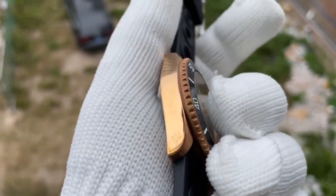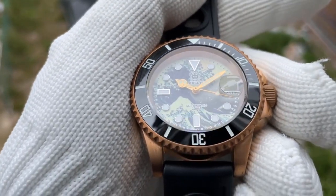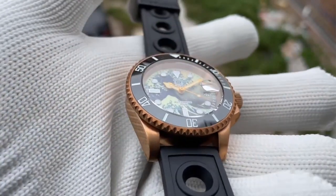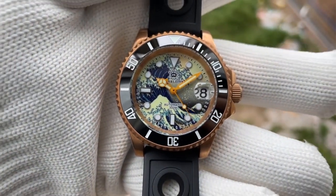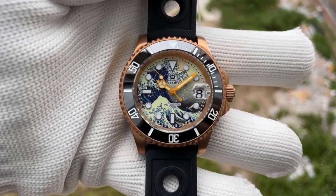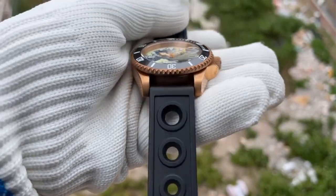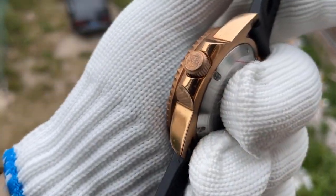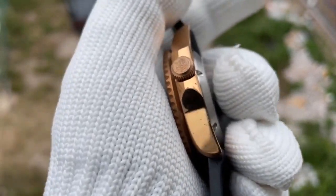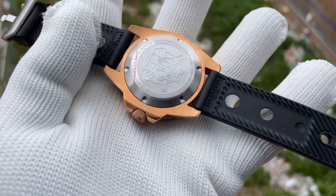Additionally, it features Swiss superluminous technology, ensuring exceptional visibility in low-light conditions, which is crucial for diving. One of the standout features of this watch is its impressive water resistance of up to 300 meters, approximately 1,000 feet, making it suitable for professional diving activities. The use of bronze in the watch's construction not only adds a luxurious touch, but also contributes to its durability, as bronze is known for its resistance to corrosion in marine environments.